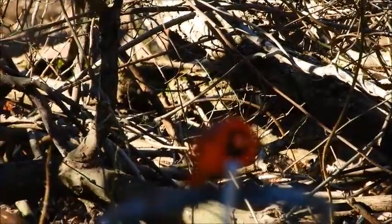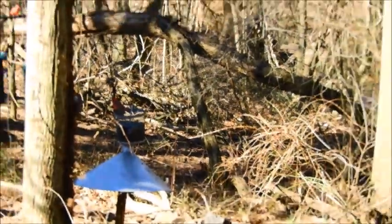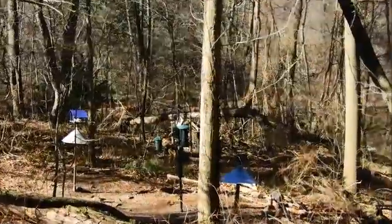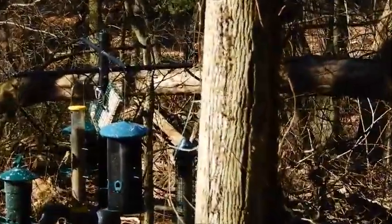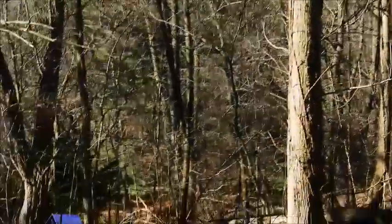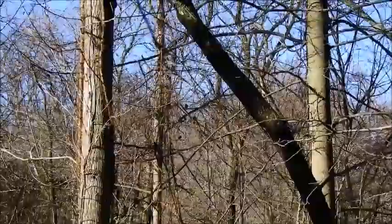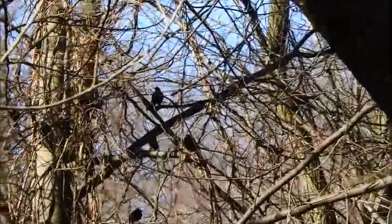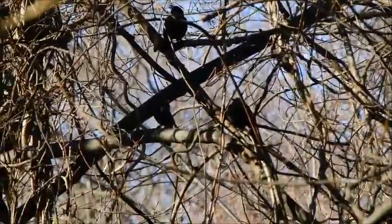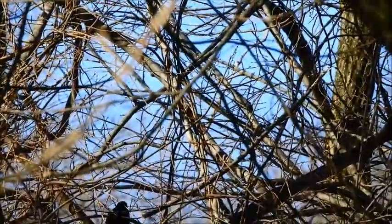So, all right. Why don't we keep going. There is this kind of flat piece on this container, and there is a brown bird. Oh, so here, let's look up in that tree, and you can see a bunch of blackbirds there. Yeah, there's some red-winged blackbirds. Yeah, I think they're all red-winged blackbirds.